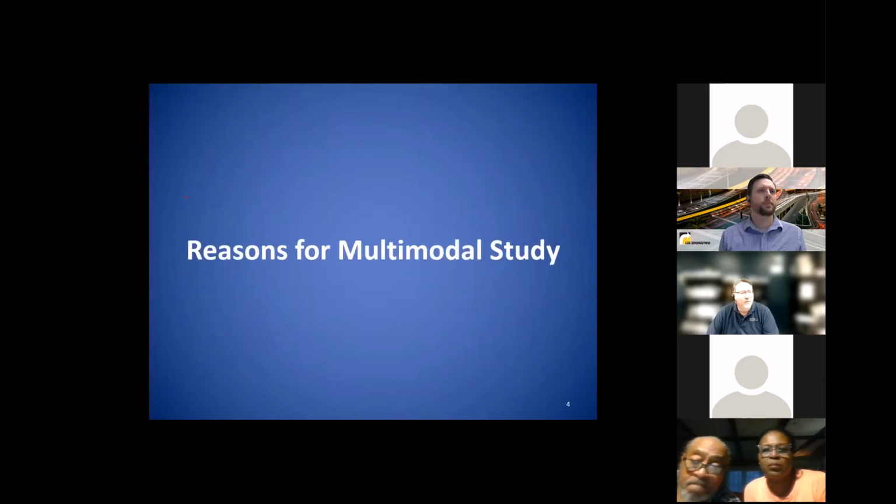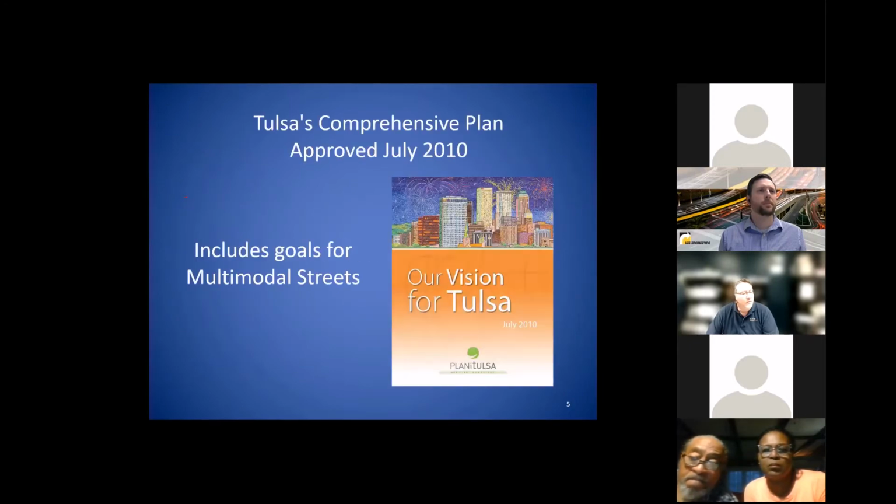The reasons why we're doing this, this started with PlaniTulsa. That was the planning project to update the city's comprehensive plan. It involved public input from a lot of different groups, or maybe some people that were involved in that on this call, and individual citywide. That plan was approved in July of 2010, and the plan included goals for achieving multimodal streets in Tulsa.